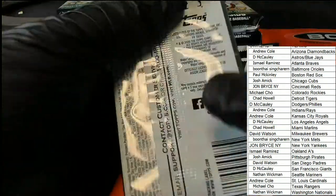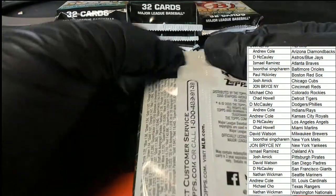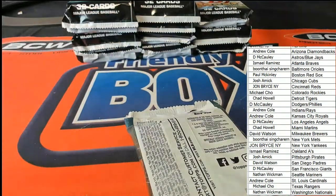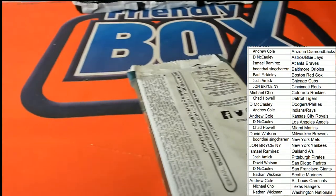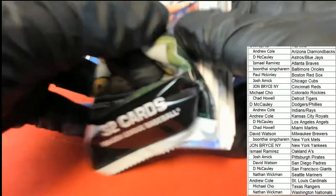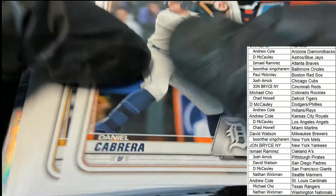Are there any trades? No trades happening that I can see. Let's rip this thing, and let's get a monster hit. Let's get a monster hit in draft baseball.